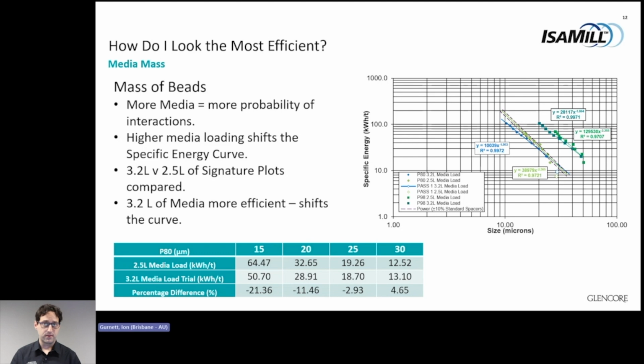And so theoretically, with an extra 15% more media loading, I was able to reduce energy up to 20% on the fines fraction, sub 15 microns. That's pretty substantial and logically makes sense. But this isn't new, and this is rarely actually looked at when people evaluate test work.